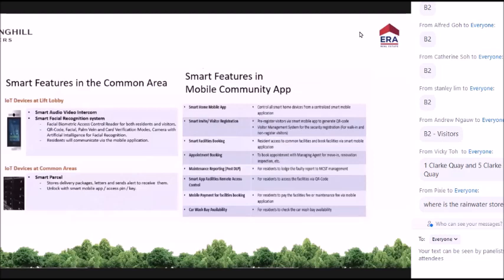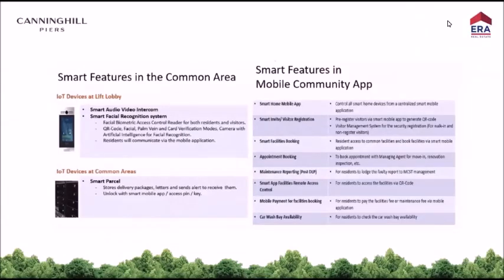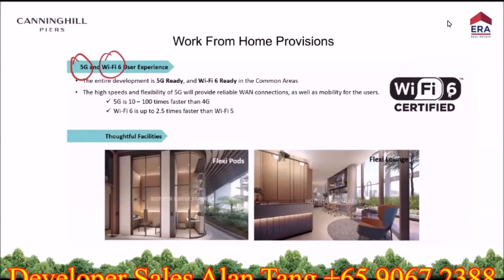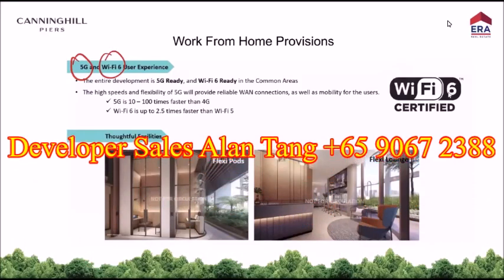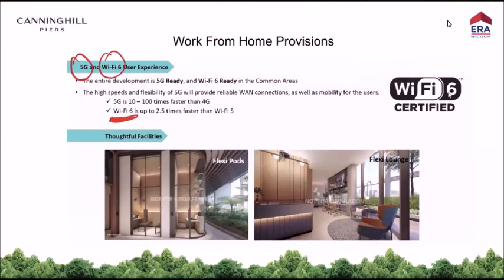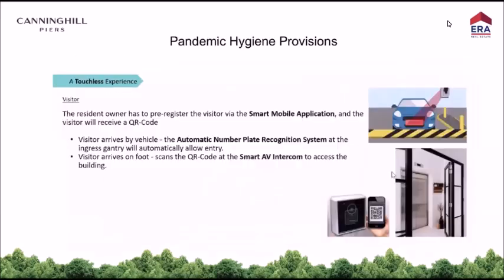In the common area, they try to do this touchless. If you have seen at other developments, no need to touch it. You can go inside the lift or use your mobile app to do some reservation. 5G and Wi-Fi 6 is something that you're going to bring to Canninghill Piers. 5G is like 10 to 100 times faster than 4G, so that's how fast it's going to be. And they're going to bring you Wi-Fi 6, which is about 2.5 times faster than Wi-Fi 5. So moving forward, all your webinars and Zoom shouldn't have any lag when you do it at their flexi pods and flexi lounge.